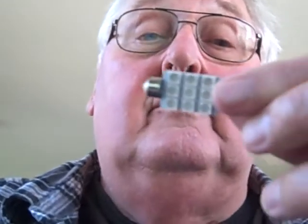Obviously they have green lenses on the boat, but I bought a green bulb for the starboard side and a red bulb for the port side, and the reason for that is, if you remember your high school physics, all a filter does is filter out, if you have a white lamp, all the light except the red, for example.